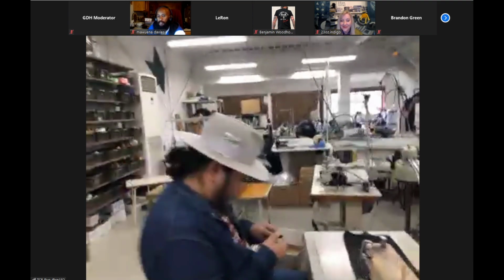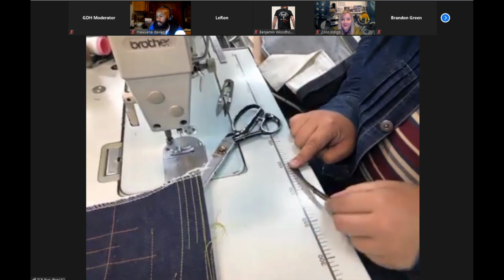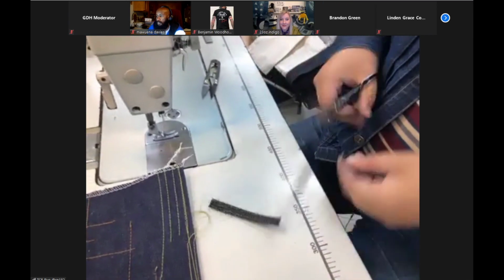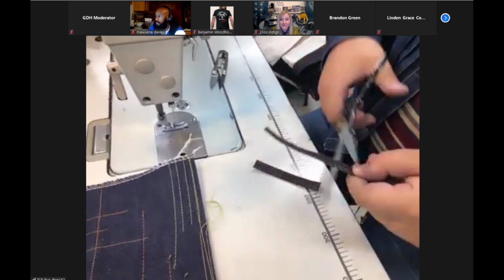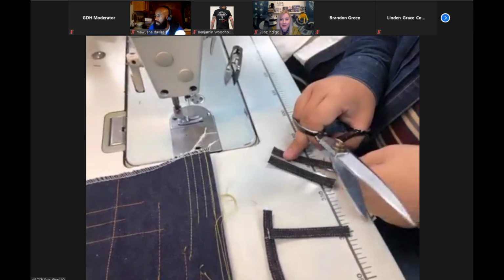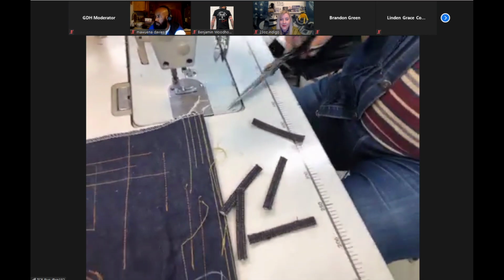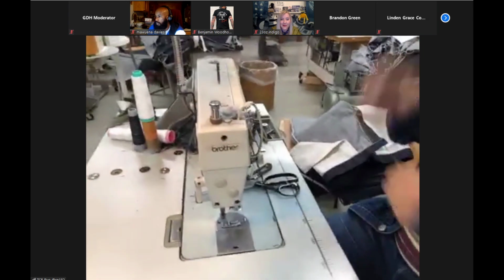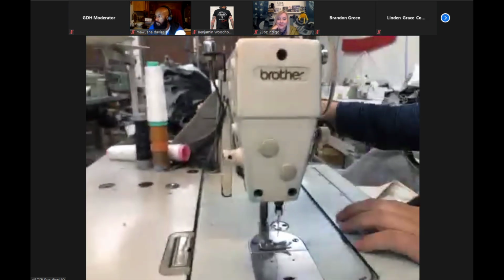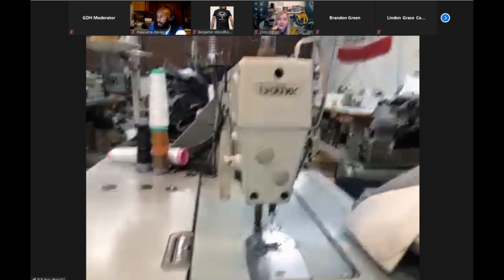So now we are doing the single stitching on the upper part of the waist belt. We need 5 of them for a pair of jeans. What we are doing from now on is called hands-up sewing, if literally translated, but you'll see why it's described that way.